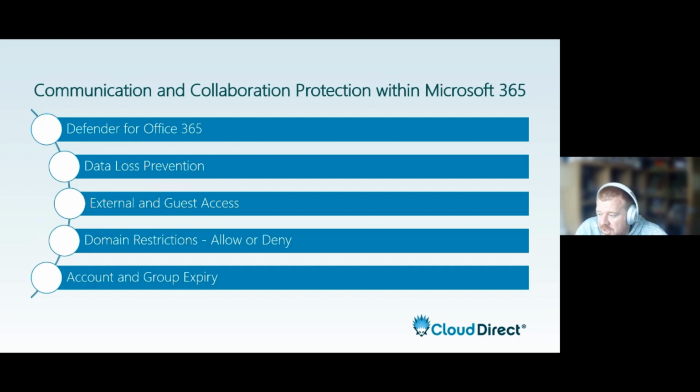We've got data loss prevention again. So when those things are leaving the organization, whether that be via sharing in Teams or SharePoint, whether that be via email, or whatever that point of egress is, we're making sure that the sensitive data isn't leaving. We're looking to manage external and guest access. We're looking to make sure that the people coming into our organization have been invited, and we're not just throwing the doors open and allowing them to come in.